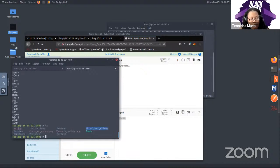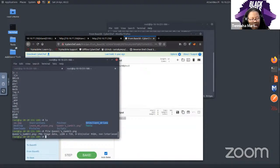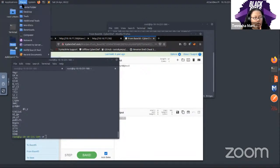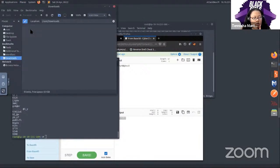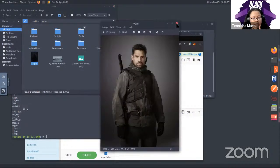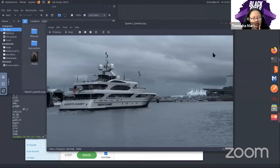And then I'm going to do the same thing for the third file, which is the Queen's Gambit. So file. And it tells us it's a PNG image, which is what it looks like. And then we're going to say strings. And there is nothing interesting. So let's just take a look at the files and see if the pictures themselves have anything. AA is just a picture of a guy. Queen's Gambit is a picture of a ship.